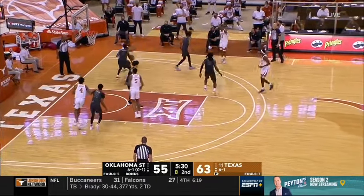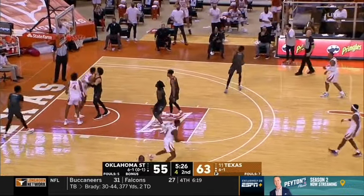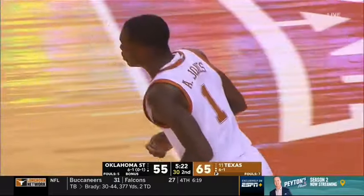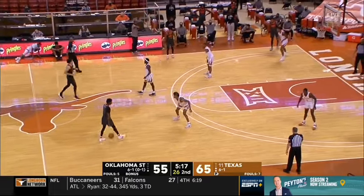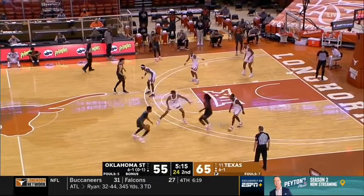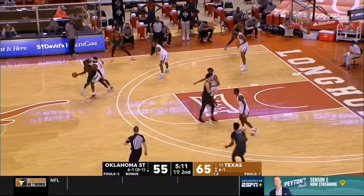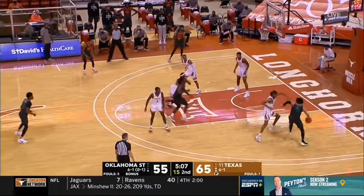Direct orders there from Andrew Jones. The feed to Royce Ham. Point blank for number 5. Well, and all of this is set up, one, by sharing the ball, but also by the early threes. You might remember there was a lot of zone being played by OSU. Not so much here in the second half because of Texas's ability to knock down the three ball.